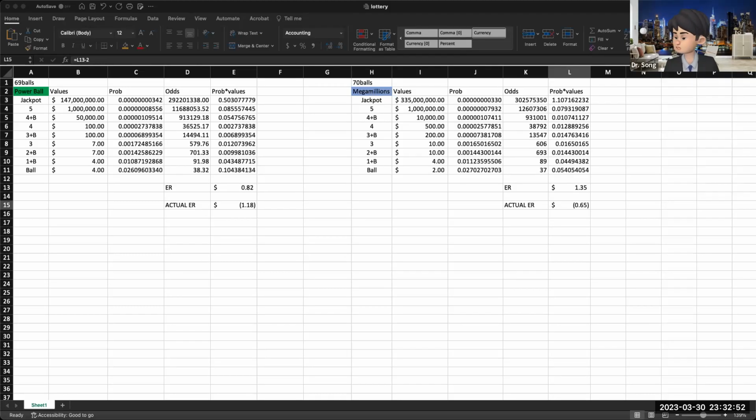Hi, in this video, I'm going to use the expected value of a random variable and talk about whether it's worthwhile to buy the Powerball or the Mega Millions. I already calculated the probability of winning the jackpot and other cases for both the Powerball and the Mega Millions. You can easily find them on their website.